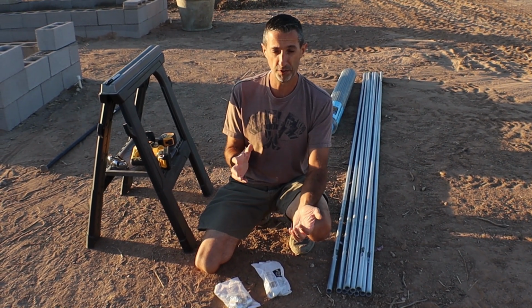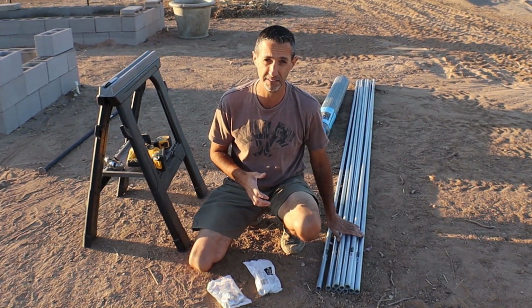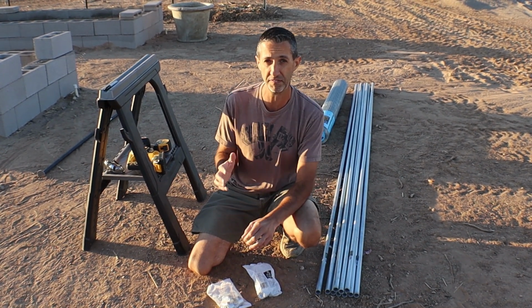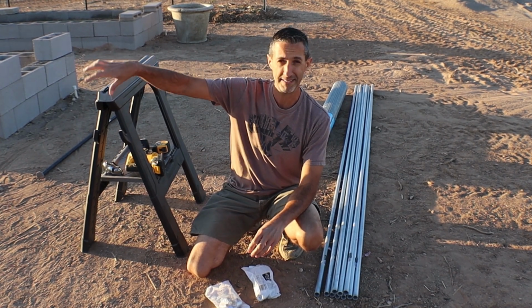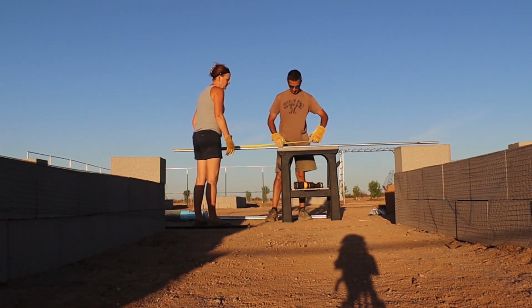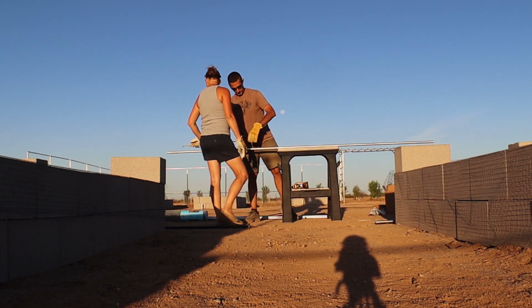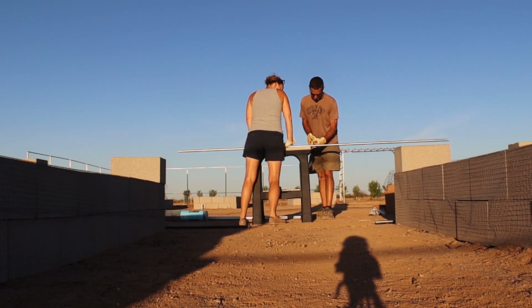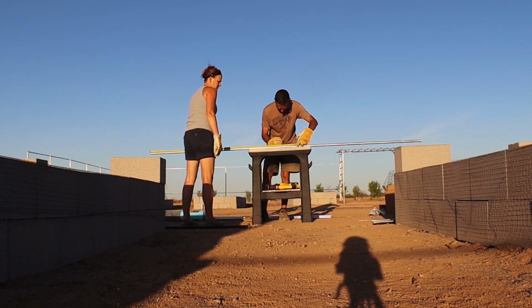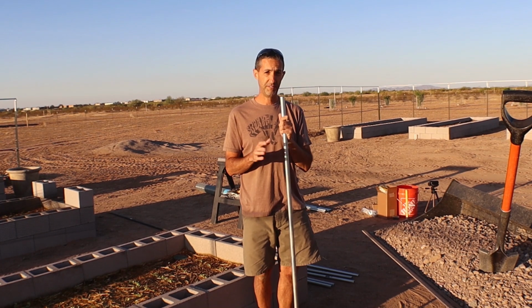So now what we're going to do first is get some of this EMT conduit cut down. We're essentially cutting these 10-foot sticks in half to about 5 feet tall. That way we can get them set in each one of our quarters and towards the middle of the bed. So we have these cut down, they're about 5 feet or so.